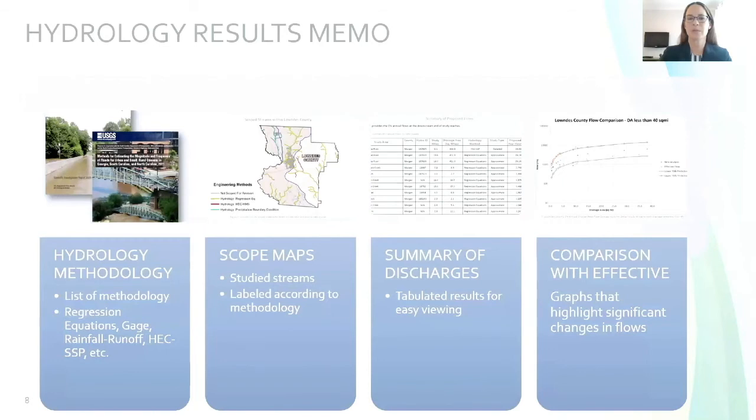Consider that these reports are made county by county. So it is just a county map that shows what streams are being studied and what methods are being applied to each stream. Then we have a nice summary of discharges table, and you can go in and find the discharges for any of the streams being studied. And then at the end, we include a graph that compares the new results with effective and with regression equations. This is a great graph to identify major increases or decreases in flow. It is also a great opportunity for communities, if they have any historic information, that we can start comparing and making sure we have included all the information available.